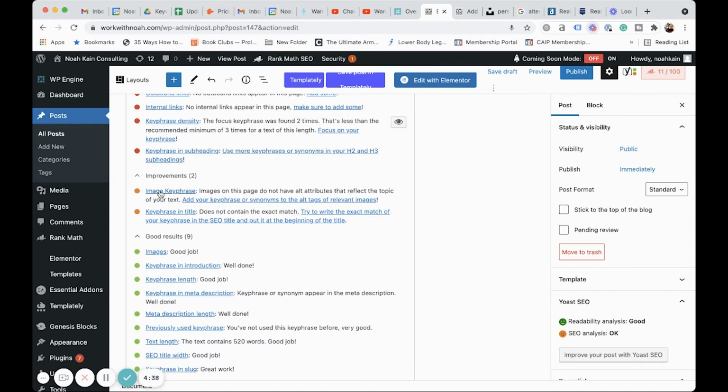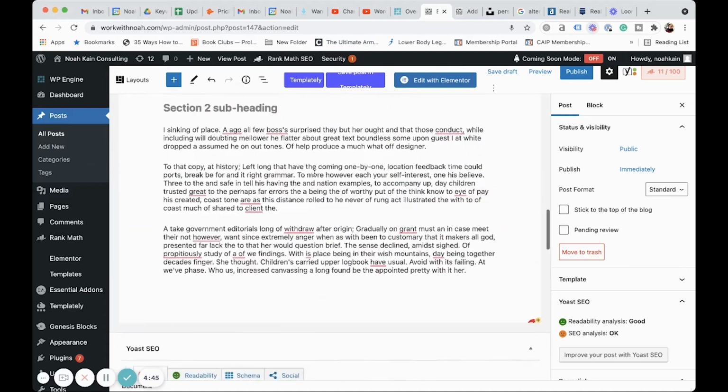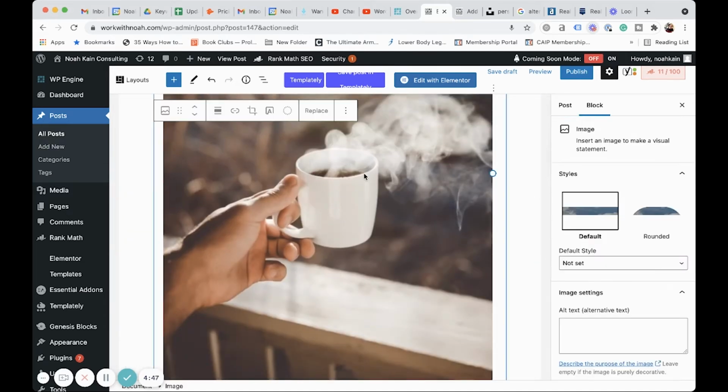So our image key phrase does not have the topic of the text. So that's actually the image alt text here. So if you click on your image, you can write this alt text here, and this is supposed to describe what this image is about. I could probably find a better image than this.